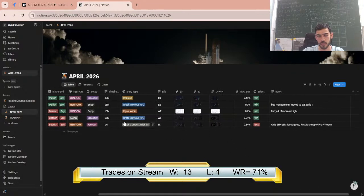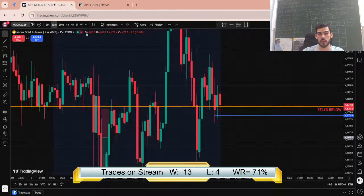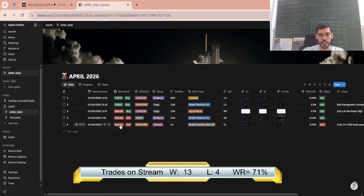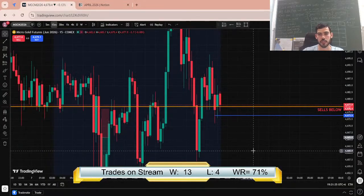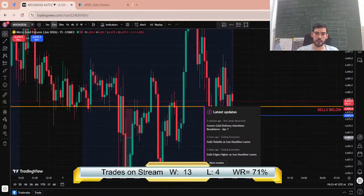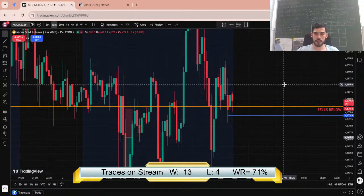Look here, it was a fake out on the 1 hour. Only the 1 hour and the 15 minute look good. The rest is choppy. And it's also pre-NY open. If you noticed, most of my trades I actually take after NY open, much later. But this one is the first time I take a pre-NY open trade. Probably that's why it didn't work out. But it's all good.